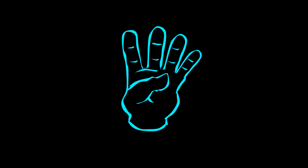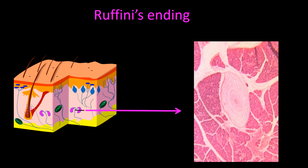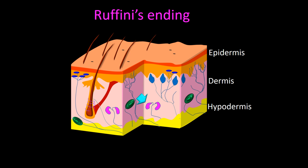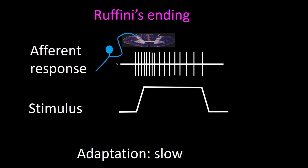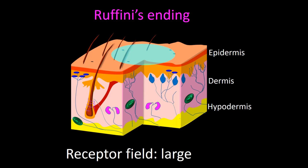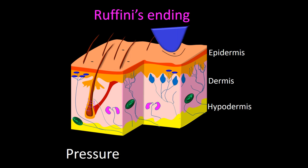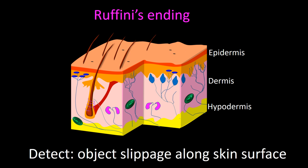The fourth skin receptor I would like to mention is Ruffini endings. Ruffini endings look very different when cut transversally, as indicated by the black line pointed by the arrow, from how they look when they are cut vertically, as you can see in this frame. Ruffini endings are present rather deeply in the dermis. Adaptation is slow, receptive fields large. They are supplied by large myelinated fibers. Ruffini endings respond to pressure and are very sensitive to objects' slippage along the skin surface.